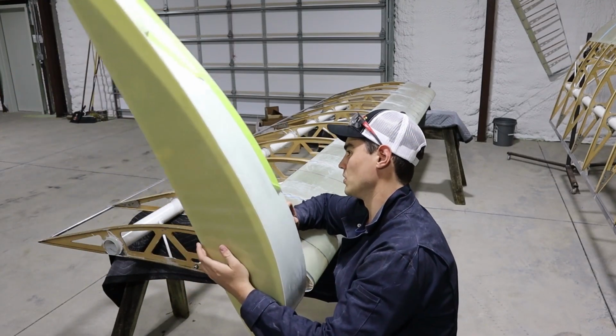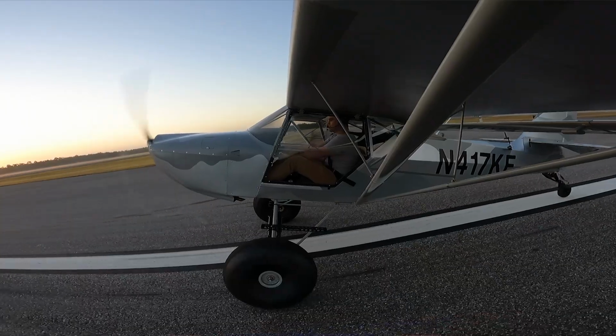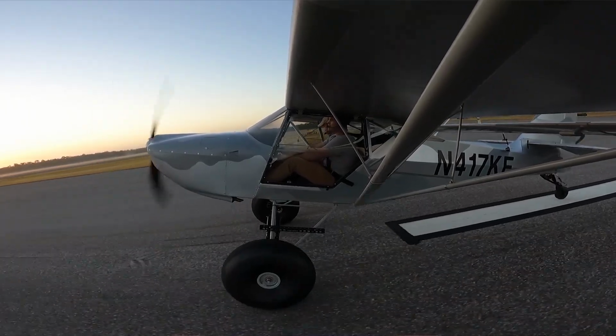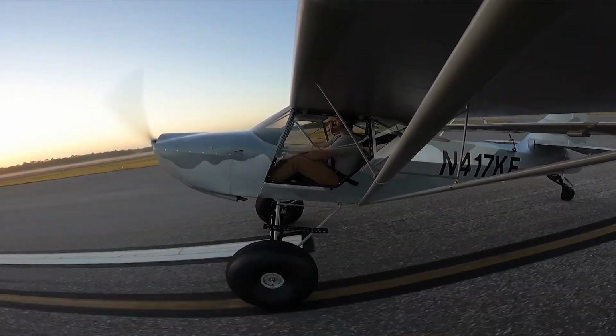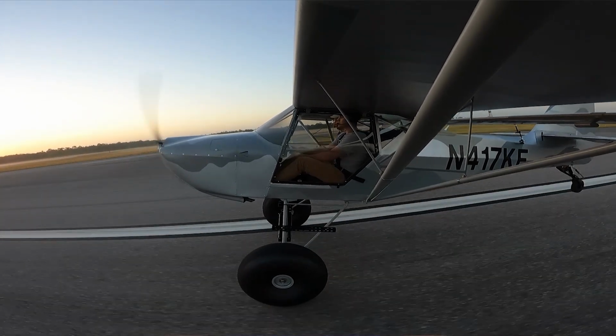Anyways, it took me about 1.5 years to build, and probably, let's say, 4 to 5 months to really get comfortable with flying it and get it to a point where I feel really good about the plane. Still a little bit of trickling, little fixes and repairs and things like that.